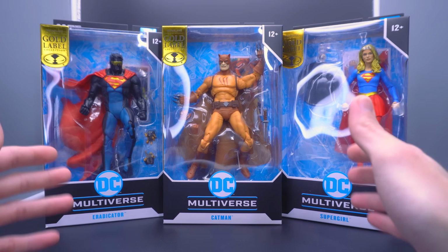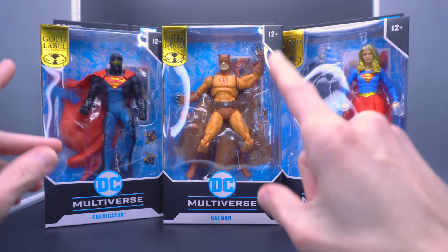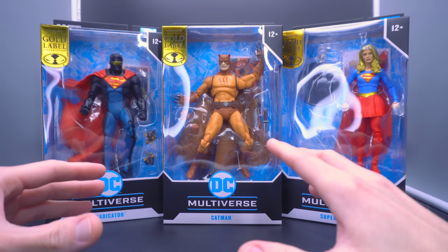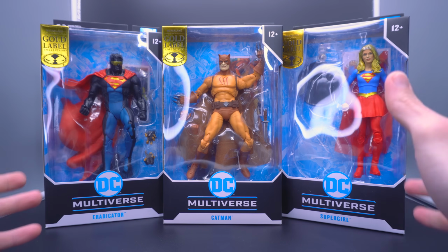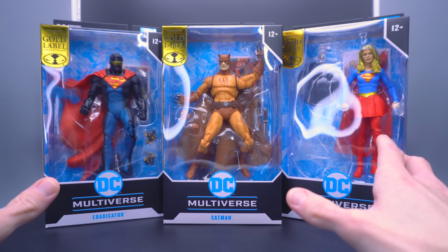And McFarlane is really no different. And their gold label collection, despite the very fancy label you have plastered on the corner of the boxes, doesn't really have anything going for it when you really consider it. It's just a really fancy way of labeling some of these things.